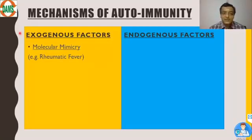So we have exogenous factors. Number one, most famous is probably molecular mimicry. One of you has written it correctly. The classical example is rheumatic fever. So why does our immune system start attacking our own body? In rheumatic fever, there is a cross reaction between streptococcal antigen and the self antigen of the body. So the immune system believes that our antigen is actually the bacteria. That is why an immune excess, an autoimmune phenomenon, can occur here. So one mechanism is molecular mimicry.